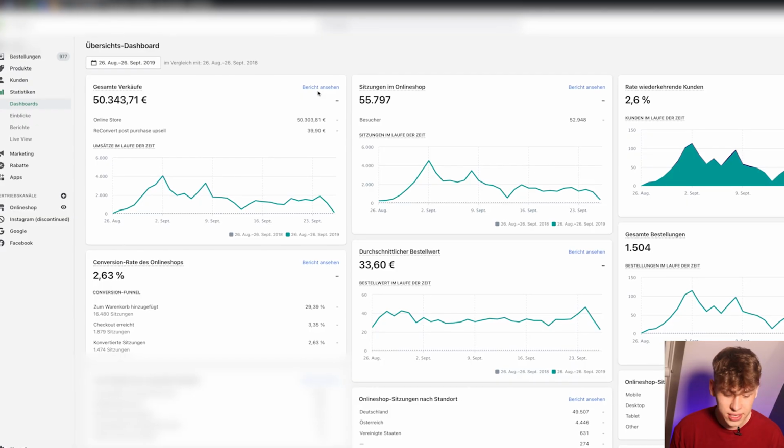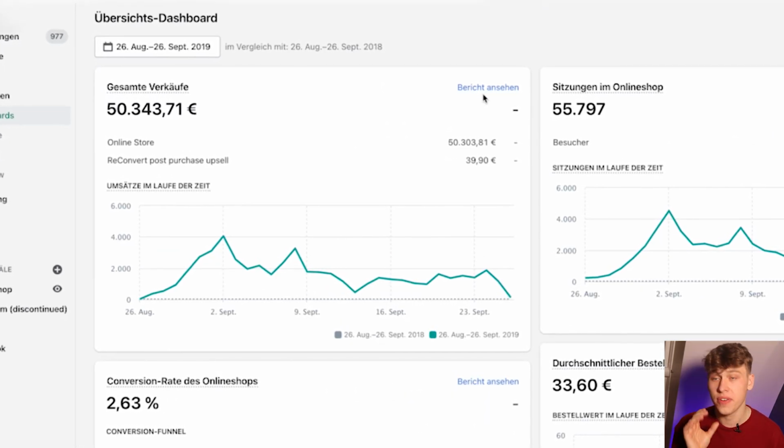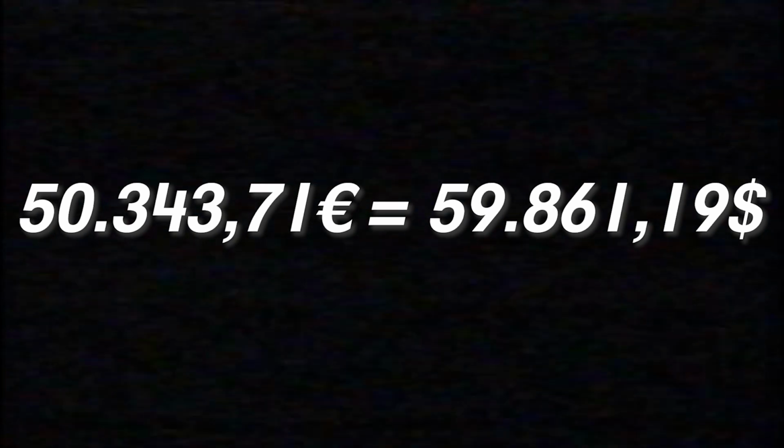But at the time I was living in Berlin and I was working with this particular store with a business partner of mine, and we scaled it quite aggressively within the first month and testing out the waters with this new business model. And as you can see, looking from the 26th of August to 26th September, we managed to do 50,343 euros and 71 cents in sales. And you'll see the exact number in dollars on screen right now. And that was a pretty good start considering it was our first attempt at print on demand.